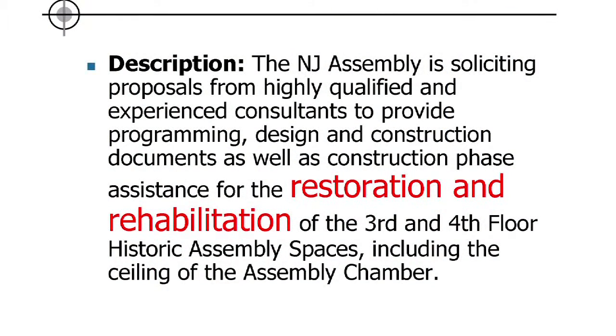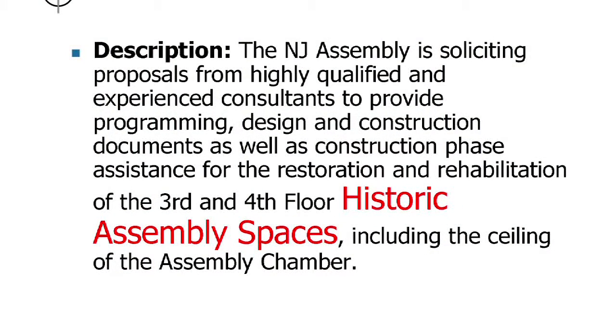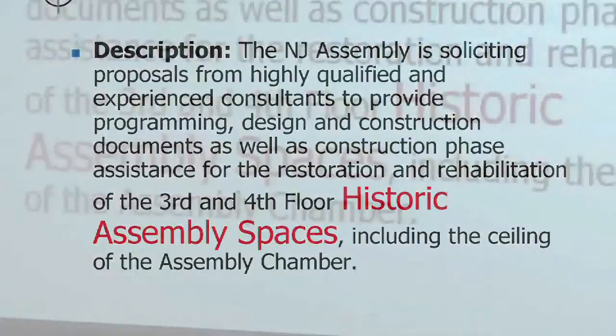Now, let's take a look at this description once again. What are the things that pop? Well, for me, the first thing that pops is this is a restoration and rehabilitation project. Do you have experience in restoration and rehab? Because if you don't, you shouldn't be responding to this RFP. But if you do, what else do you want to look at here? Well, this is historic space. Do you have experience with historic spaces? Maybe you don't, but if you still have restoration rehab experience, you might still want to proceed with this, okay?